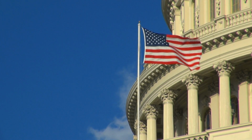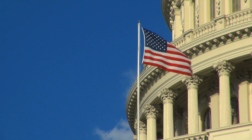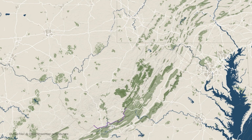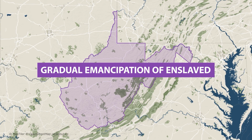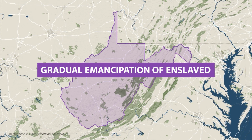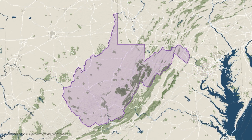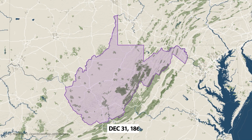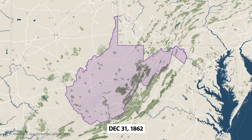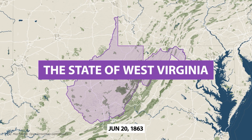The proposed state constitution was then submitted to the US Congress. This led to significant debate, particularly over the issue of slavery. The proposed constitution initially provided for a gradual emancipation of enslaved peoples within the new state, but Congress insisted on an amendment for immediate emancipation. With this amendment adopted in West Virginia's constitution, President Lincoln gave his approval to the statehood on December 31, 1862, and on June 20, 1863, West Virginia officially became the 35th state in the Union.